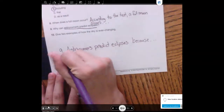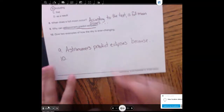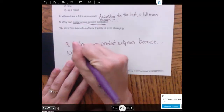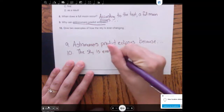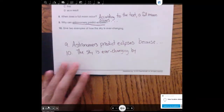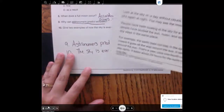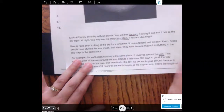All right, and question number 10, our last one. Number 10, give 2 examples of how the sky is ever changing. How is the sky always changing? So we have 2 examples that were at the very beginning of the paragraph, but first we need to restate the question. The sky is ever changing by what? So let's go back to the beginning. Okay. Or how about, let's see, the sky is ever changing because I could see the sun during the day, and at night I can see the moon and the stars.